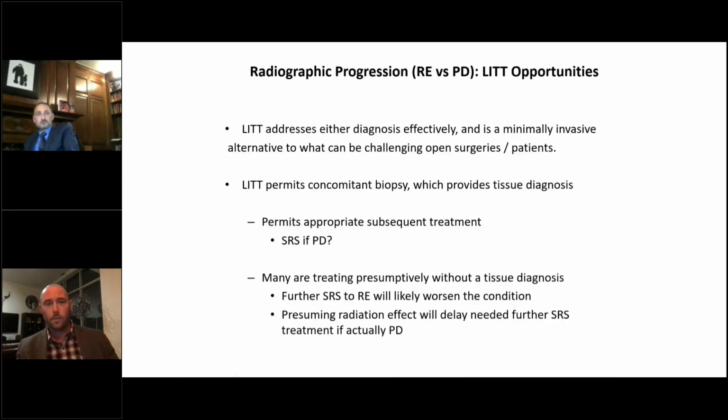So radiographic progression, whether it's radiation effect versus progressive disease, LITT opportunities. LITT addresses either diagnosis effectively, and it's a minimally invasive alternative to what can be challenging open surgeries. Again, radiated, stuck, scarred lesions. LITT permits concomitant biopsy, which provides tissue diagnosis, and it permits appropriate subsequent treatment. If it's progressive disease after the LITT, we now know that we should give further SRS. It's better than either treatment algorithm alone. Many are treating presumptively without a tissue diagnosis. That can lead to treatment delays, or it can even worsen the condition.